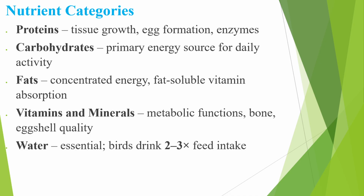So the nutrient categories that we have are basically 5: proteins, carbohydrates, fats, vitamins and minerals, and of course water. Proteins are key for tissue growth, egg formation, and enzymes. Remember, tissues grow from the multiplication of cells, and these require amino acids. Same case for egg formation, it is protein in nature, and the enzymes that work in the body to do the various functions of digestion, be it protein digestion, carbohydrate digestion, fat digestion, etc., are protein in nature.